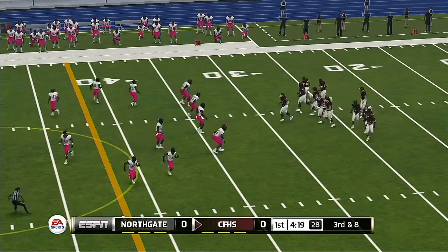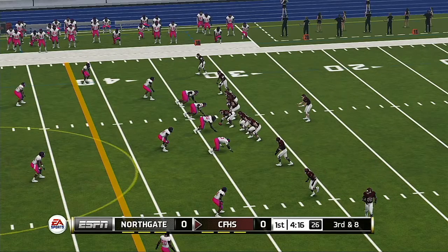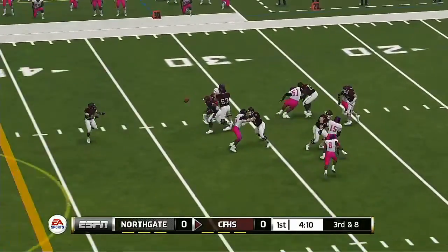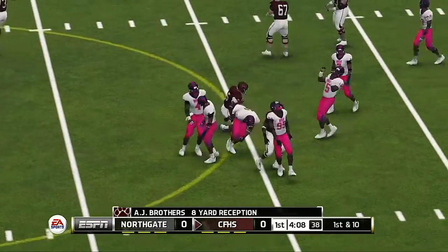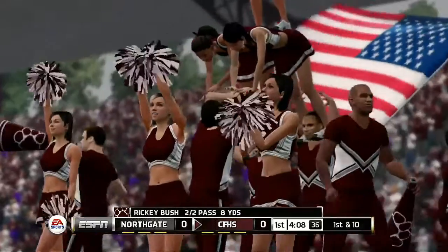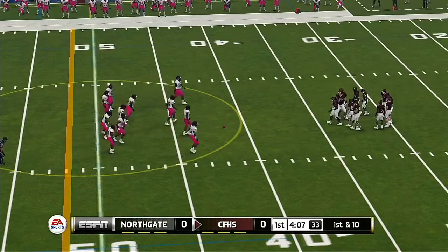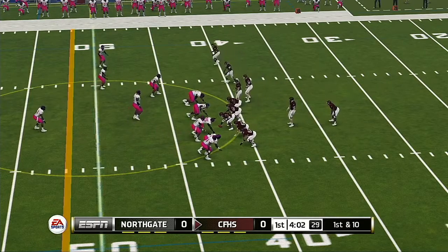From their own 33-yard line, third down. They'll line up with five wide receivers. Here we go. A little toss across the middle. Tackle at about the 41. Well, this is a really risky call by the defense. When you send both your corners, you leave yourself vulnerable to some passes downfield if those guys don't get to the quarterback in time.